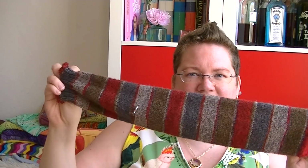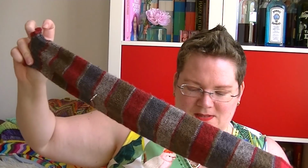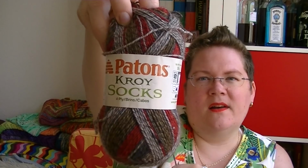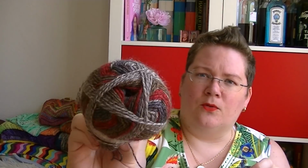It's not that he has short legs, but this comes up almost halfway to his lower leg. So I was like, it's long enough. I don't need to use a contrasting color. So it only needs a contrasting color heel now. I used up the whole ball, and this is the ball. It is Pattern Scrawl yarn, and this is the grey-brown marl with a little red in it, and you can see how it knits up.